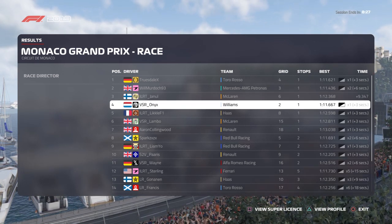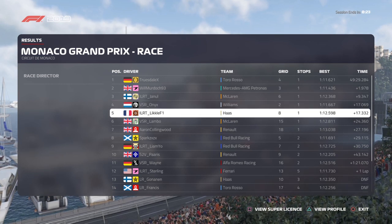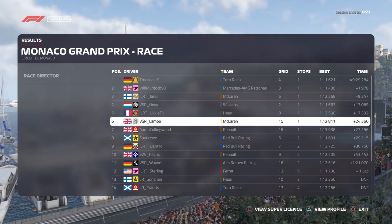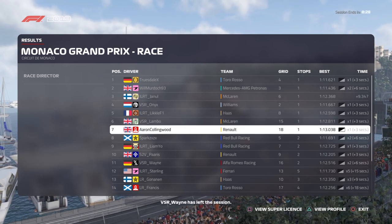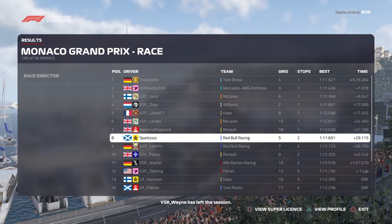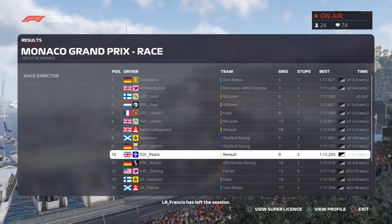Onyx in P4. He'll be happy with the recovery, but disappointed to not be on the podium. Lickle in P5. Lambo in 6 as well. Double points finish for McLaren. Aaron, the leading Renault, in 7th place, just about holding off Sparks and Liam Yeo by dint of having less penalties at the end. And Paris picks up the final point.